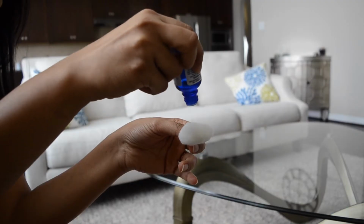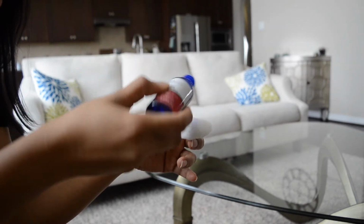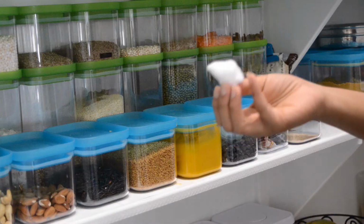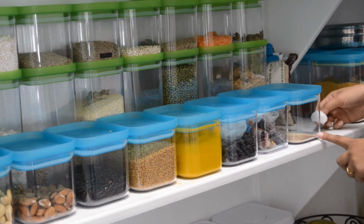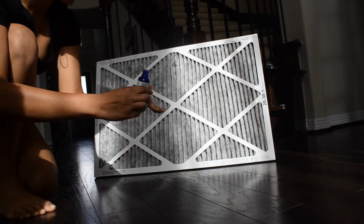The second way I use it is to add a few drops on a cotton ball and place it in the pantry. My pantry can get really smelly at times. This really works best for small enclosed spaces like a closet or a drawer. I use some between my sofa as well to bring out the aroma.